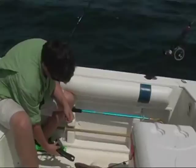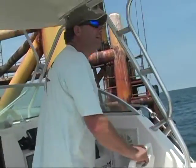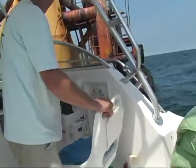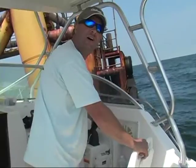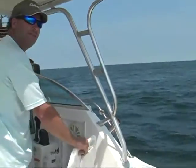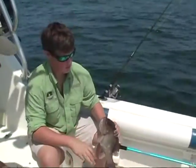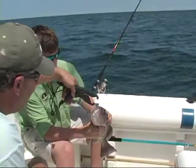A little difficult day today. I got to fight with the weather. The wind's going the opposite way of the current. Having a hard time staying off the rig, but we're catching a few nice mangroves. I think that's the third one of the show today. There you go. He got lockjaw.